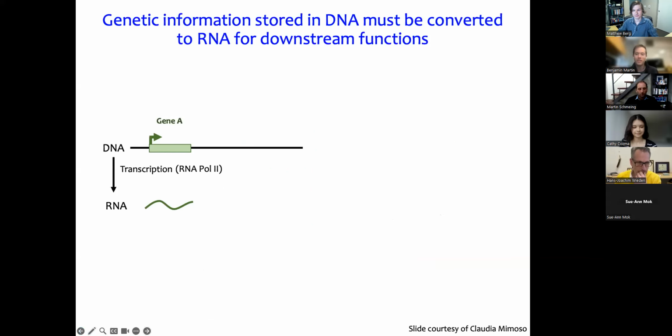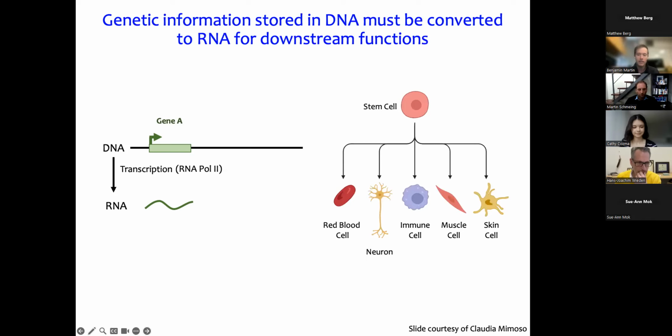So as we all know, our genetic information is stored in DNA. And for this info to be functional, DNA must be read and converted into RNA, a process called transcription. While all our cells have the same DNA, this information is used differently depending on the biological context. For example, some genes are expressed in all cell types, or a gene such as gene B shown here could be expressed only in a single cell type, leading to different cellular functions.